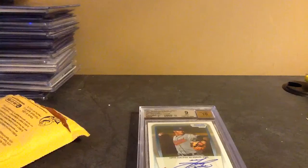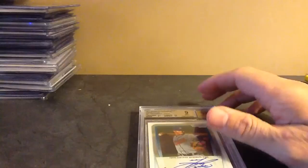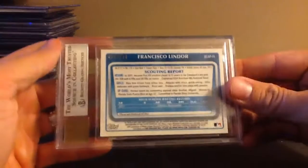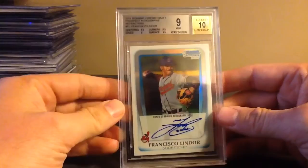Beckett card. Francisco Lindor. He actually hit a 3-run home run against my team last night. 35. This is a Beckett 9. Just like I was talking about, it's a Chrome model card that's not gem mint, which doesn't bother me. Corners are 8.5, so I'll have to look closer at it, but this is out of 500. This is just like the Jose Fernandez card. Exact same set, and out of 500. Nice card. I think this kid's going to be good.